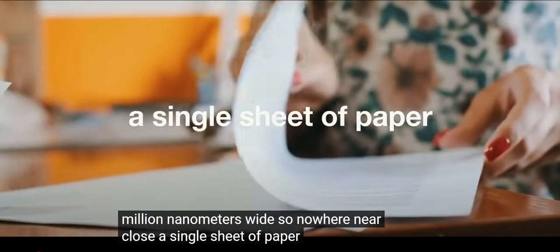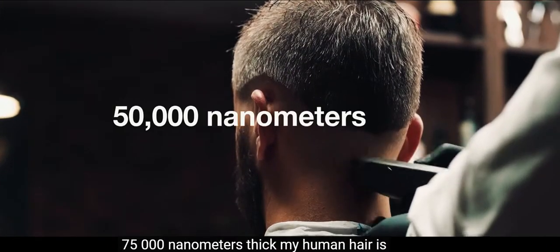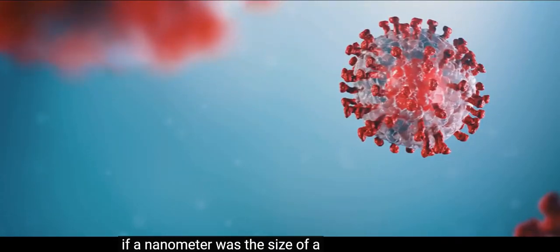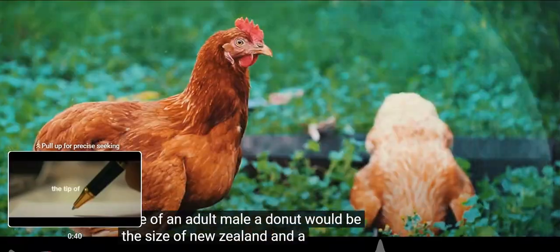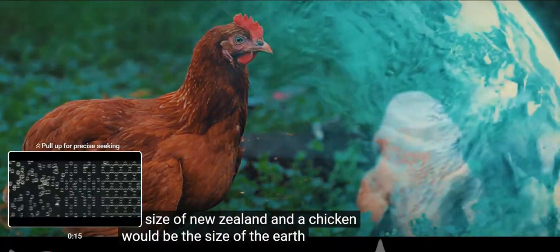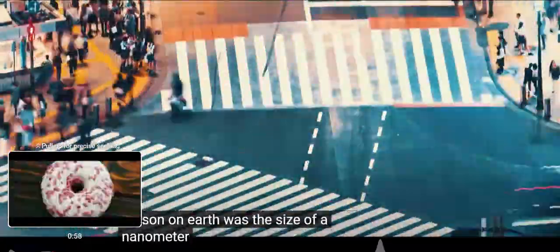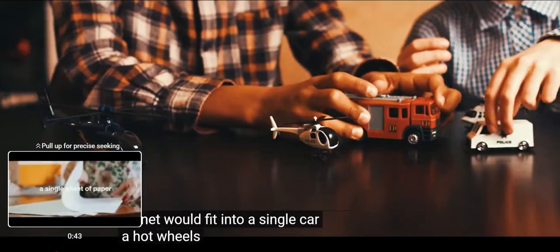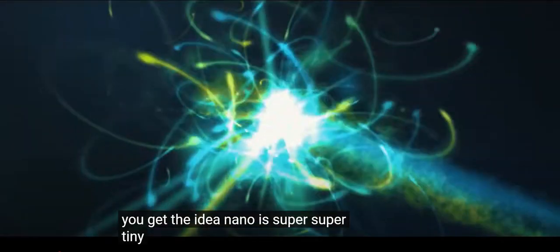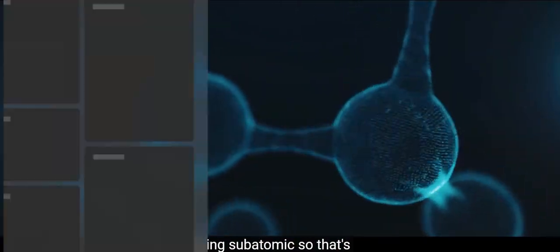A single sheet of paper is around 75,000 nanometers thick. A human hair is around 50,000 nanometers. If a nanometer was the size of a football, the coronavirus would be the size of an adult male. A donut would be the size of New Zealand, and a chicken would be the size of the Earth. In fact, on a comparative scale, if each person on Earth was the size of a nanometer, every single person on the planet would fit into a single car. A Hot Wheels car. You get the idea, nano is super tiny, we're talking subatomic. So that's how big, or rather small, a nanometer is.